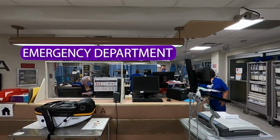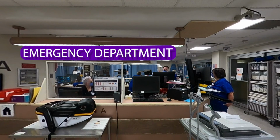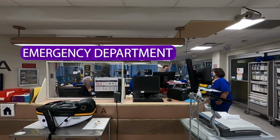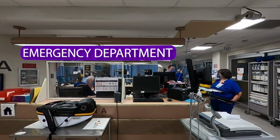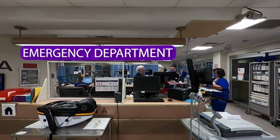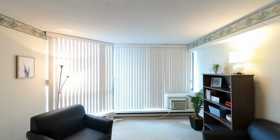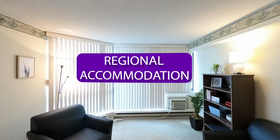We're now in the KHSC Emergency Department, which is open 24 hours a day, 365 days a year. Patients come here if they're seriously ill or have injuries. A rotation in emergency medicine is another requirement for family medicine and can be completed in Napanee, Cobourg, or here in Kingston. For residents who complete mandatory rotations outside of Kingston, accommodation is provided.